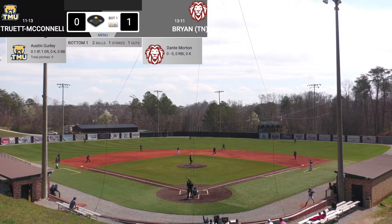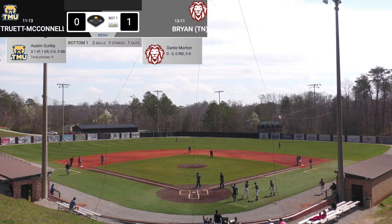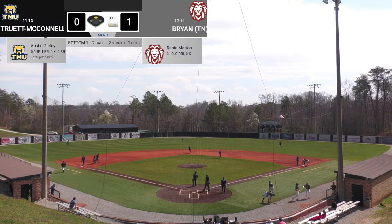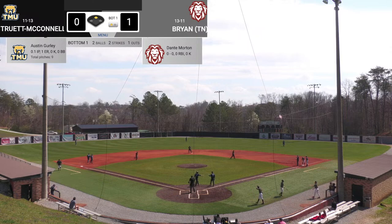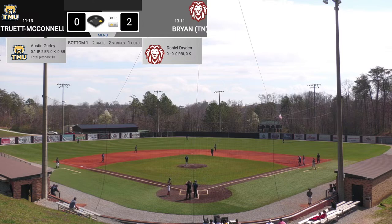Pitcher looks in, comes set. Here's the pitch. The fastball's ripped into left field. Coach Max going to send Lofton around third. Here's the throw to the plate, cut off. Lofton slides in safe, making the score 2-0 Bryan College Lions via an RBI single by our shortstop, number one, Dante Morton. Nice piece of hitting there in a good hitter's count.